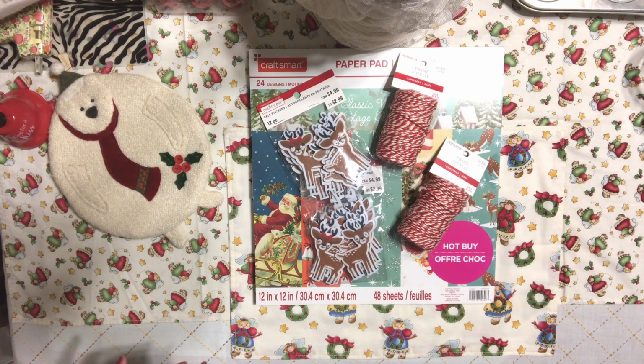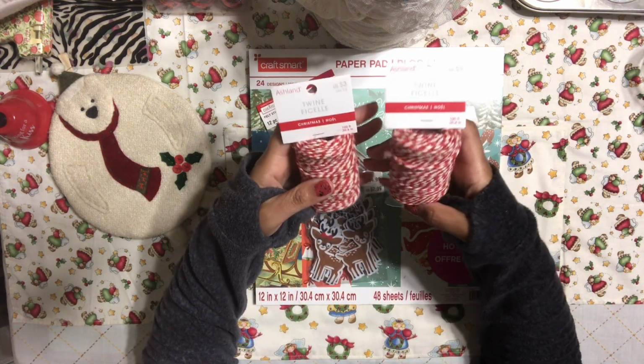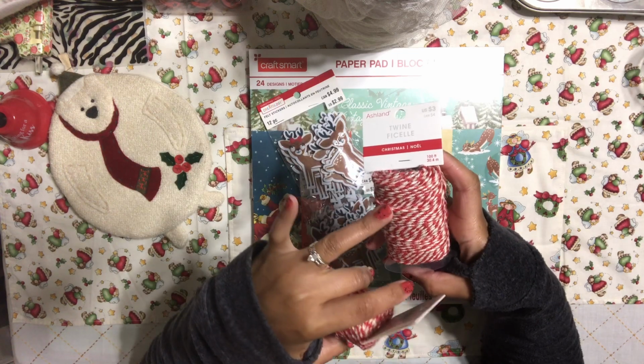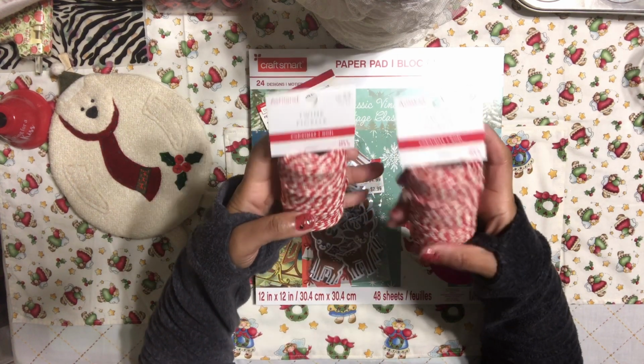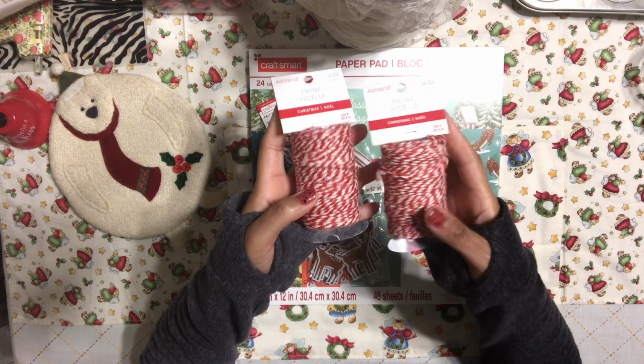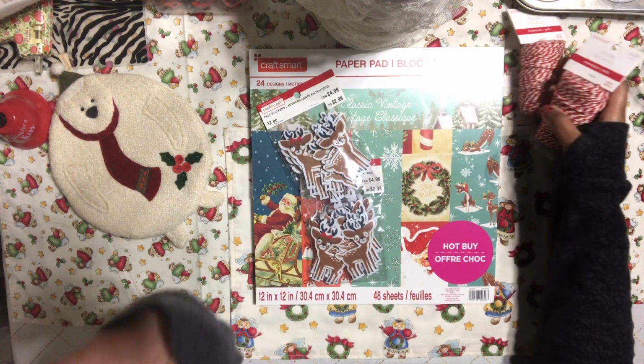So I also bought some of these beautiful twine. You guys know how I feel about these twines. I love the one with the red and the white. That's, you know, Christmas. These were 50% off, so I grabbed two of these. I love, love, love working with these twines for Christmas. They're one of my favorites.